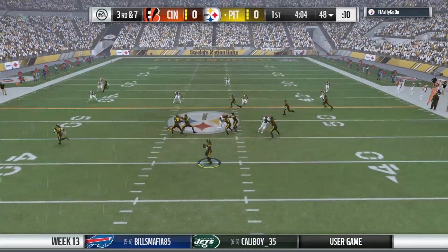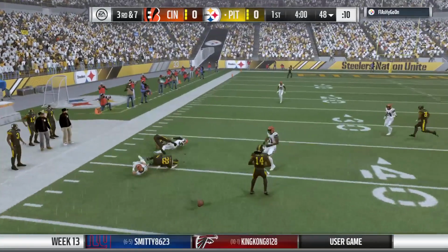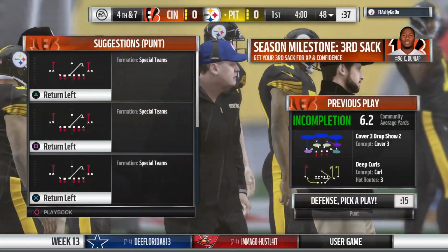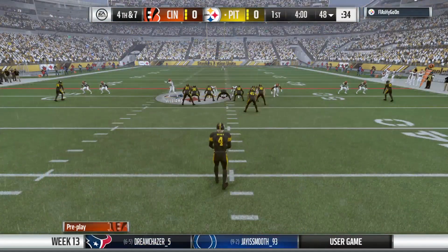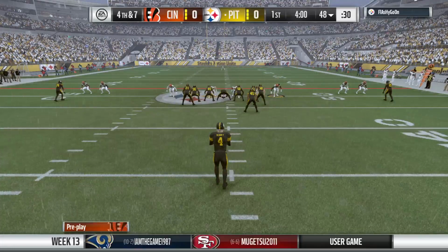On 3rd down, he'll drop to throw. And that is incomplete. I think that's a big-time play there because the slant route is really hard to cover because the timing is so quick. But able to see it, diagnose it, and get to the football, that's why he was able to bat it away.